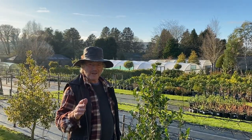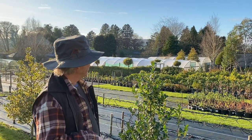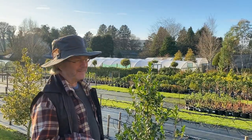This is Eggleston Hall Gardens, and over the next 12 months, we're going to take you on a journey of what it's like to run a nursery garden.